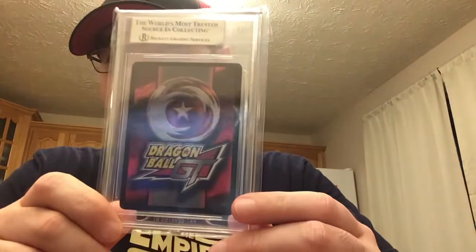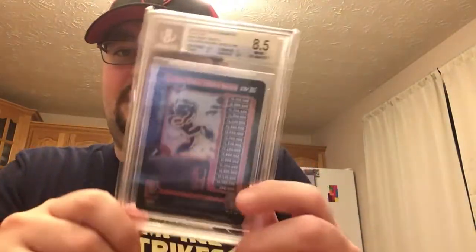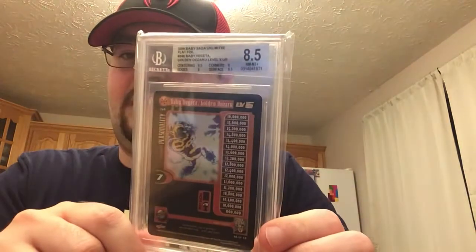So this first one is from the 2004 Baby Saga Unlimited. The flat foil Baby Vegeta Golden Exar 05 ultra rare. This is Dragon Ball GT. Only GT card that I sent off, and it came back in 8.5.